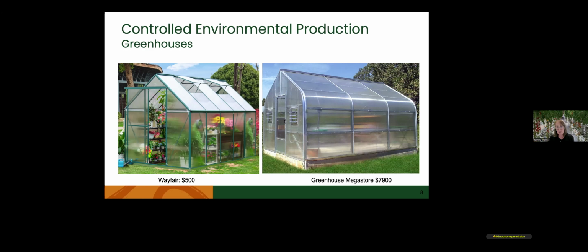You also can step it up a notch going on Greenhouse Megastore for a couple thousand, several thousand more dollars. You can get a pretty industrial size greenhouse. This one has vents on the side, and it also has electrical outlets right here. And it's a little sturdier material that can handle the weather a little bit easier. Although you can't really grow produce year round in these the way they are without adding light and heat, you can still get a really good start on growing, extending the season, growing some plants.